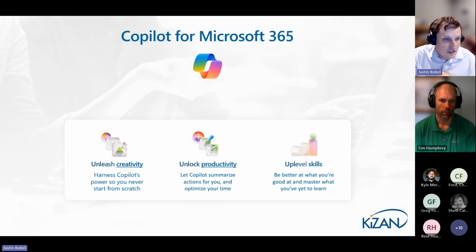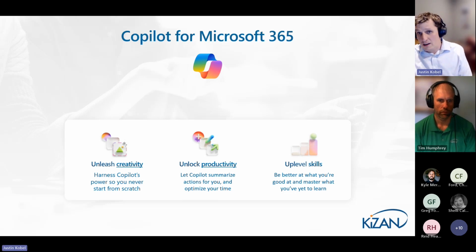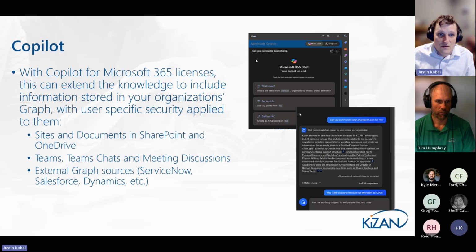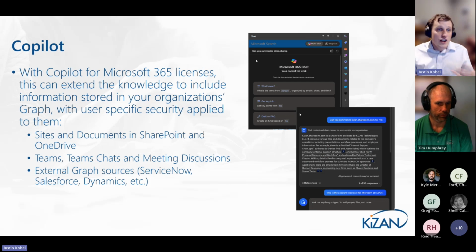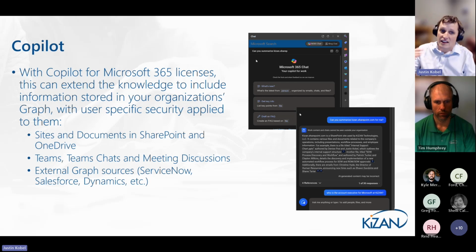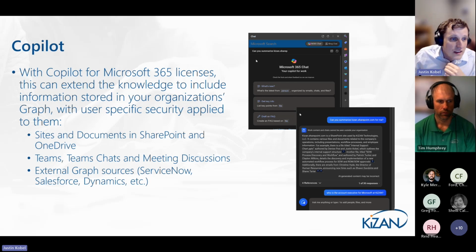Copilot from Microsoft 365 lets us create material. It lets us unlock productivity by saving time. It lets us up-level skills by learning things we didn't even know. And it does that by, again, leveraging our organization's existing investment in Microsoft 365 and content stored within the graph to enable us to not only take that traditional LLM experience where we can ask it questions and it writes its answers, but to actually ground it in content stored within our graph.